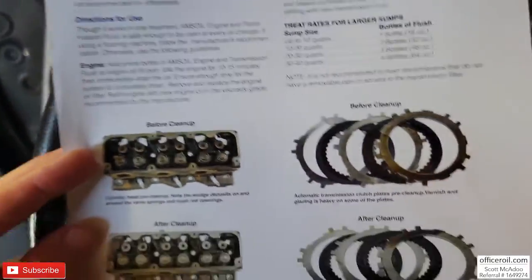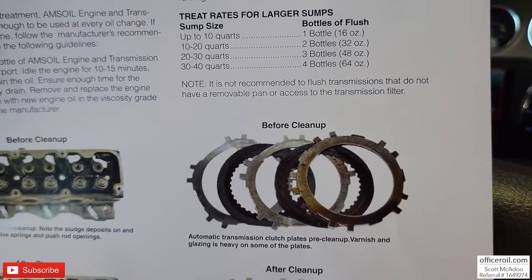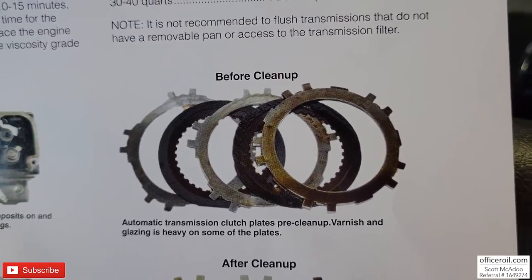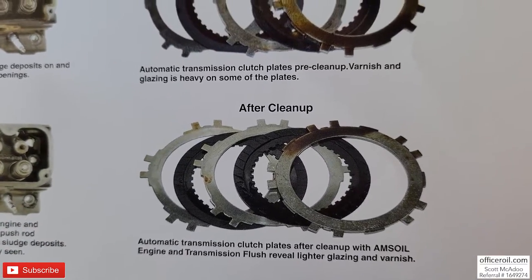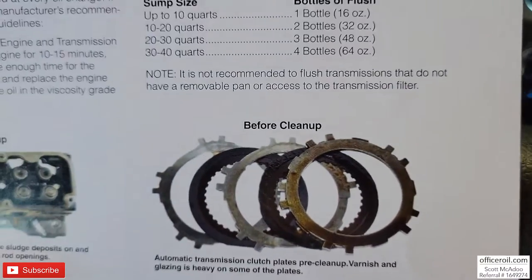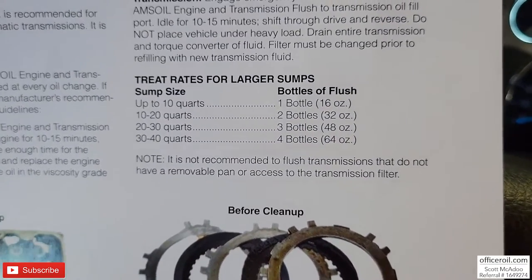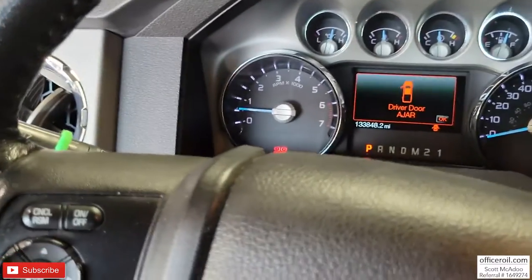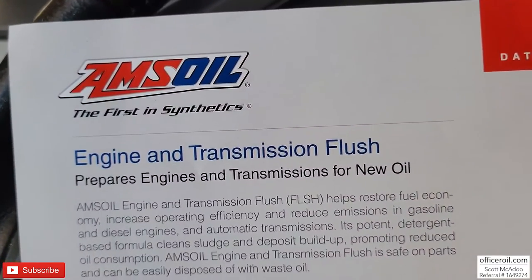All right, so this here is what we're doing. This is the before the cleanup. These are the clutch plates inside, pre-cleanup. Look at all that varnish there on the plates, the heavy glazing. And with the AMSOIL, that's the after. It's going to clean it up great, reducing a lot of that varnish and buildup. That's the whole purpose of this. We use two bottles because we're between 10 and 20 quarts. There's your instructions right there. Super easy. And that's what we're using, the AMSOIL engine and transmission flush.